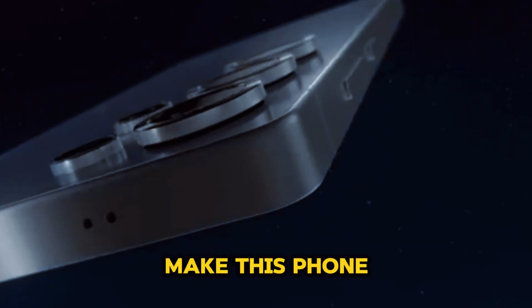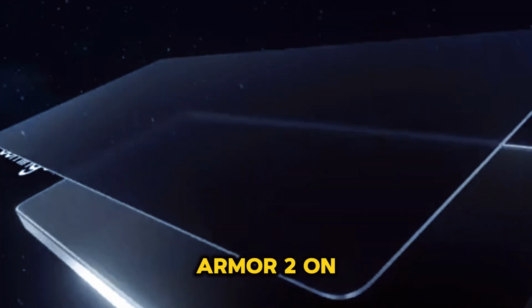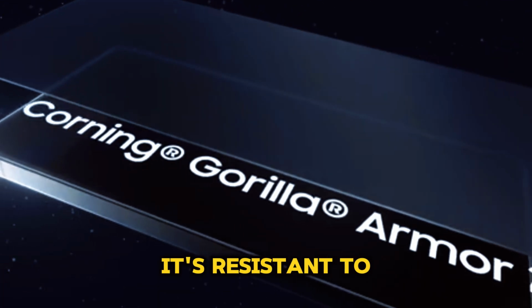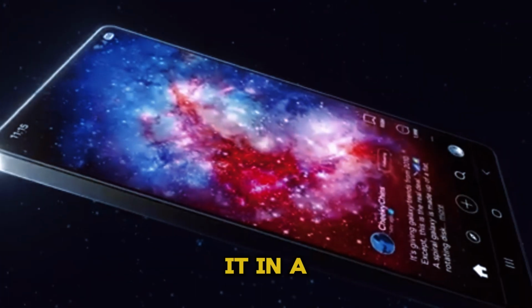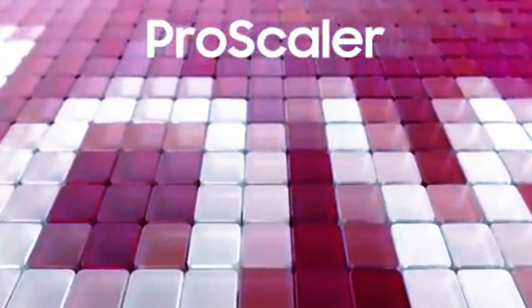Samsung didn't just make this phone gorgeous, they made it tough. With Gorilla Glass Armor 2 on the front and back, and an IP68 rating, it's resistant to dust and water. You could drop it in a puddle or get caught in the rain, and this baby will keep on going.